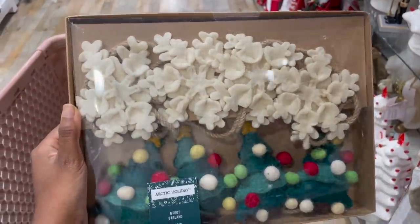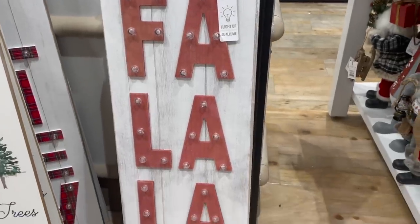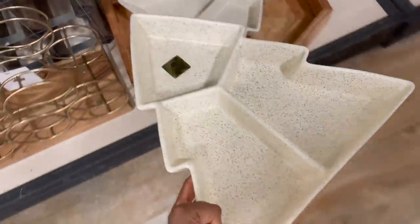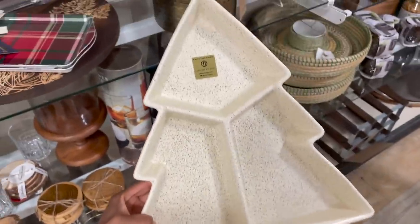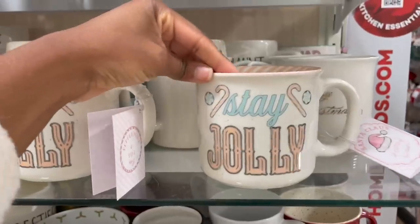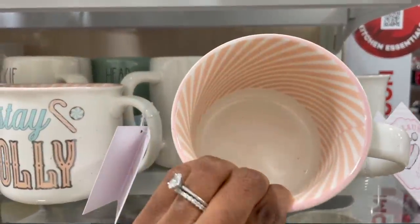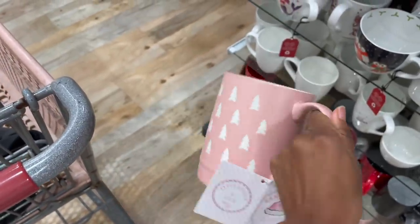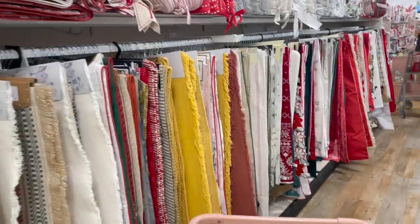And now we are in HomeGoods. I have not been in a HomeGoods in forever. Literally, I didn't even go to HomeGoods to shop for my fall and Halloween decor. Didn't really feel the need to this year. But I was like, okay, let me pop in here and see what I can find for Christmas. And you know what? HomeGoods did not disappoint.